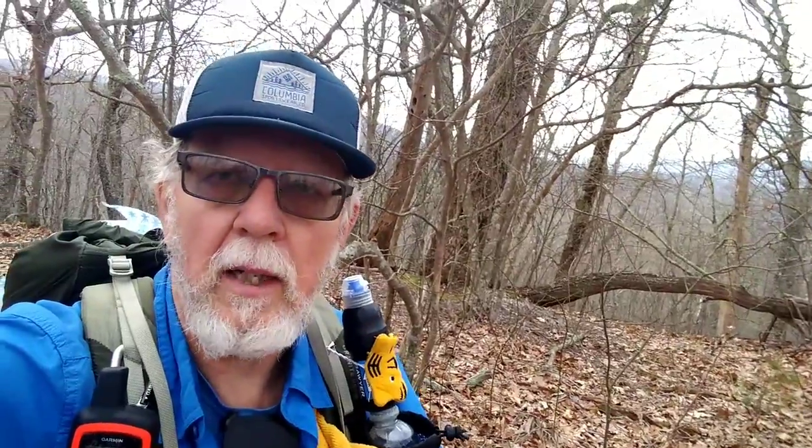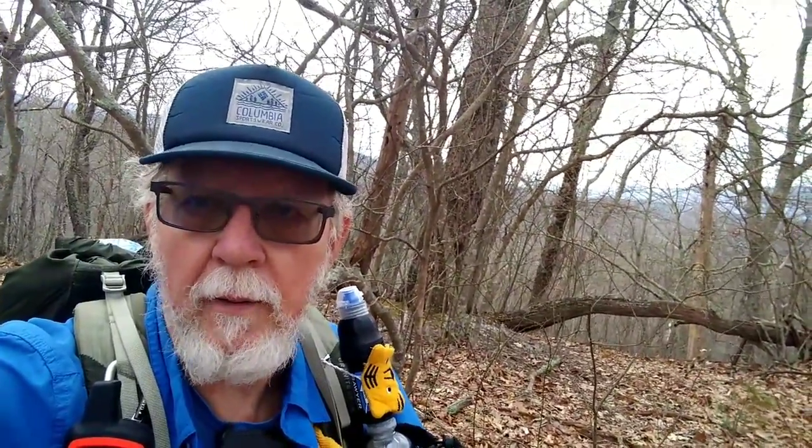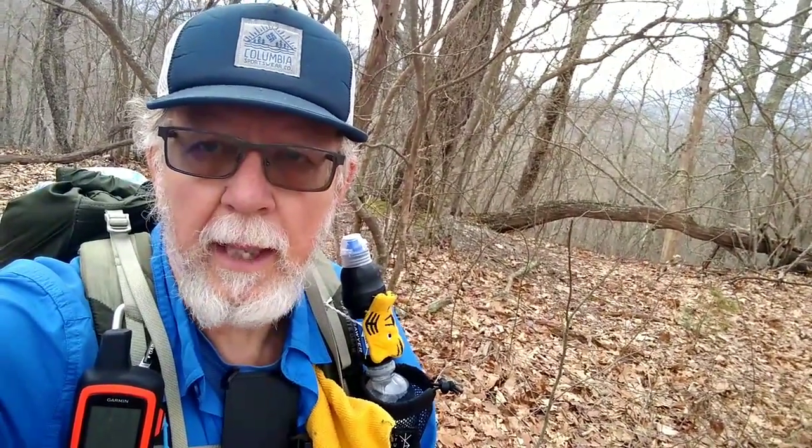Out of the shelter, there's a hiker coming the other way. That's why I was looking out that way. Not many views out here, so you get stuck with my mug. But yesterday was a good day for getting back on the trail, but it was a little tough at the end of the afternoon, getting back into the swing of things.